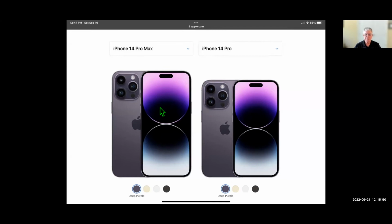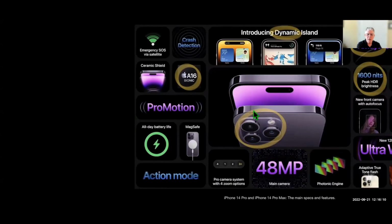And this was the real surprise in the whole presentation: the pill. I mean, they made the pill smaller, and it's like, there's a pill. It's sort of a boring thing. But then they turned that into something spectacular, and we'll see that as we go forward.